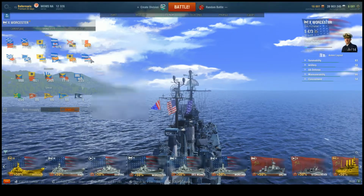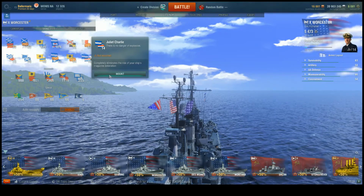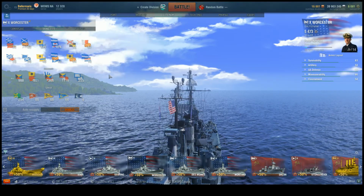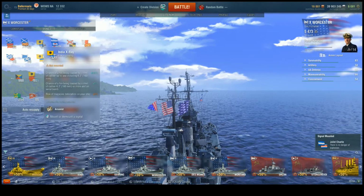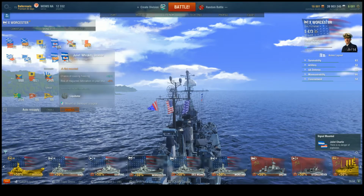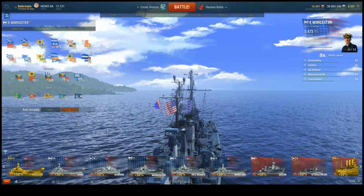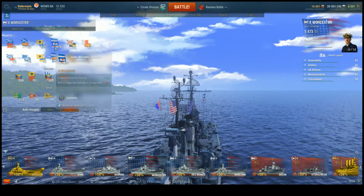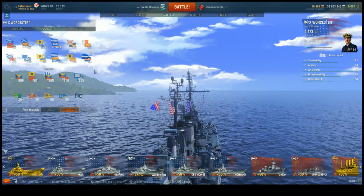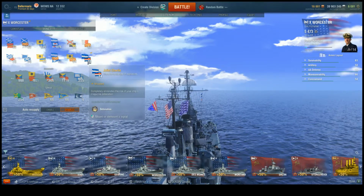Now I'm going to put on some of my flags. In this ship, mandatory, I think you want to put your Juliet Charlie, no danger of explosion. Frankly, you need it. I'm hesitant to use the India X-ray and even the Liquidator, because she's fragile enough. If I use either of those flags, I basically cancel out that detonation flag.